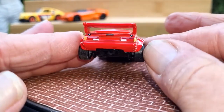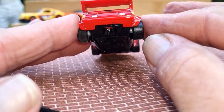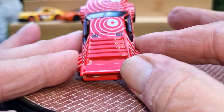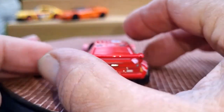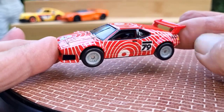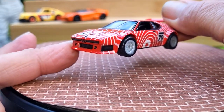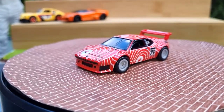And single exhaust tip at the back. And shutters over the rear glass. No opening parts, but it's got a single windshield wiper on the front windscreen. Big front air dam at the bottom. Yeah, that's great, I like that one.